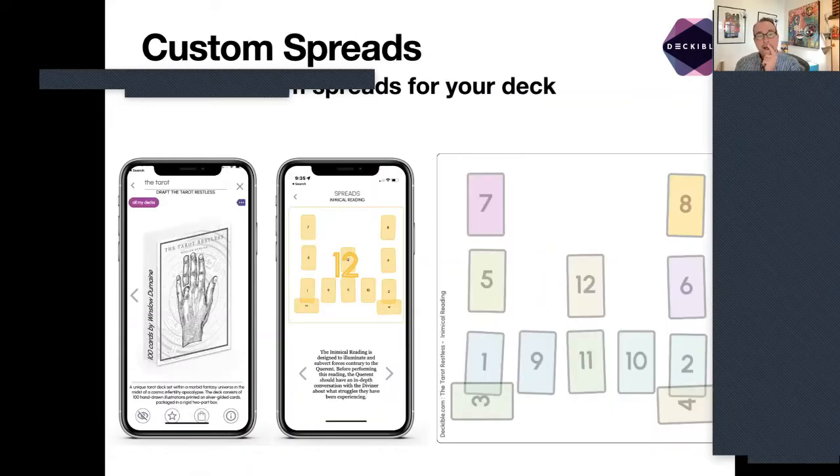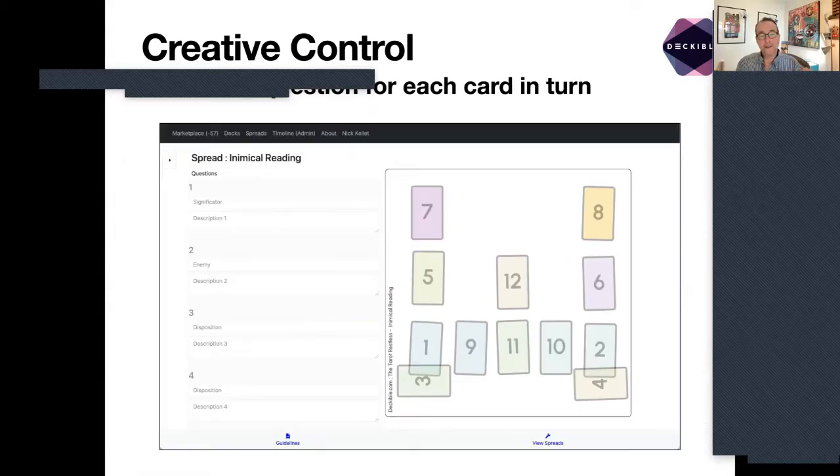So here's an example of a tarot deck called the Tarot Restless. Winslow, the creator of this deck, has created his own spread called the inimical reading, and that's a 12-card spread. We literally created this 12-card spread layout in Deckible. It took me 10 minutes, and you can then attach the description and the name question for each of those cards in that spread, and then there it is, right? And then you see that in the app and can process it.